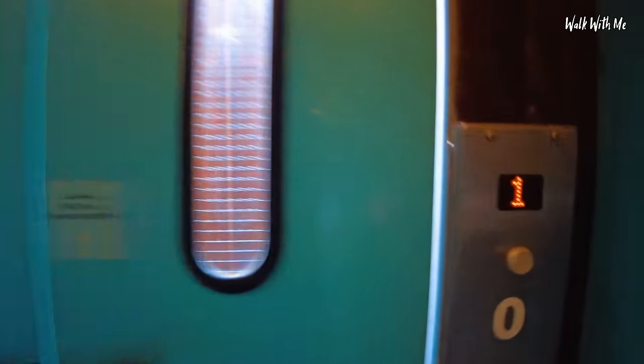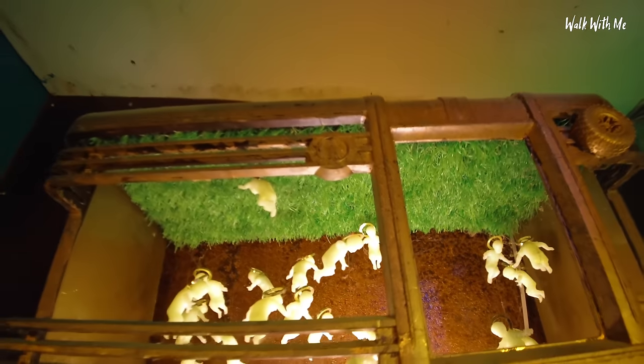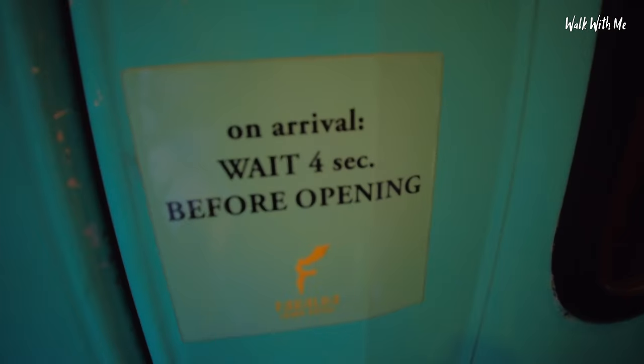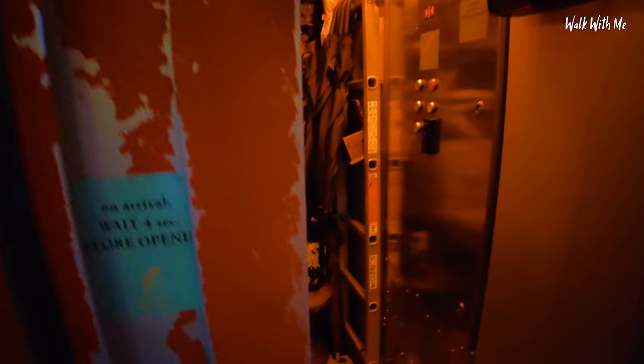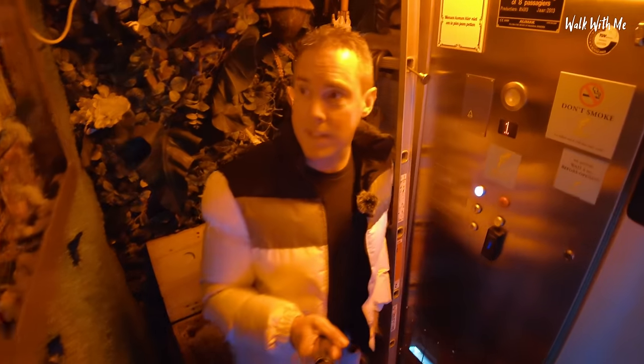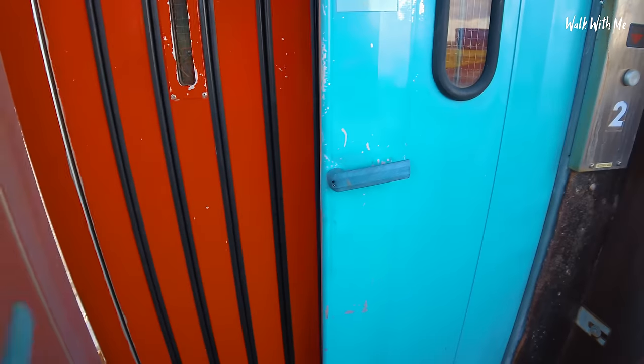I can use the stairs or I can use the lift. Let's press the lift. Interesting Turkish lights. Look at that. Well, the lift seems to be taking a little while. Wait 4 seconds before opening. Shut these doors and then I pull that across. Obviously, this is a very rickety lift. Love the ceiling though. Open it up. We'll just shut this, otherwise, no one else will be able to use it. Can get people trapped upstairs if you don't shut it properly.